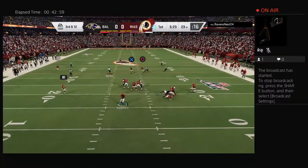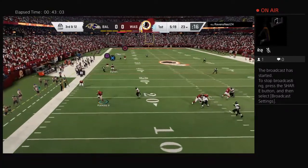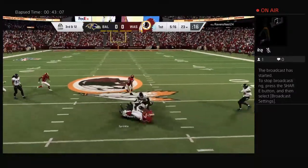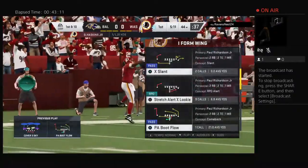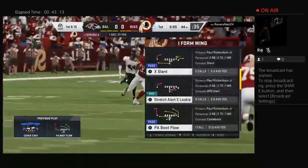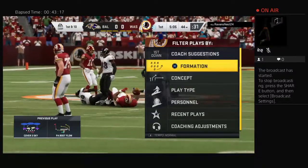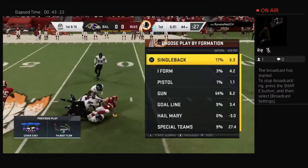Third down, here's Haskins. Buying time to his left. Connects here with the tight end, Jeremy Sprinkle. And he'll get this one way up just shy of the 45-yard line. Last play they got stuffed at the line. Different story here, over 20 yards. First and 10 at the 44-yard line.